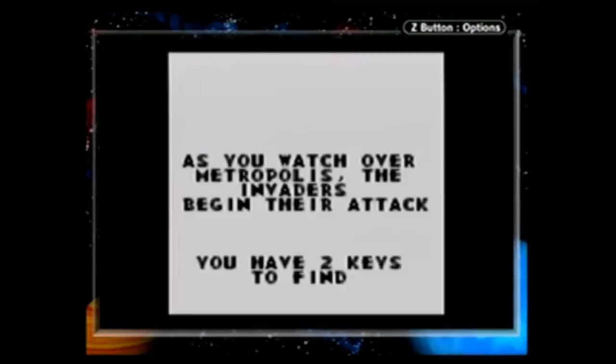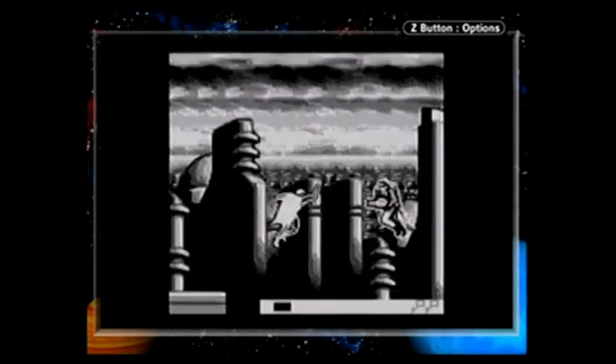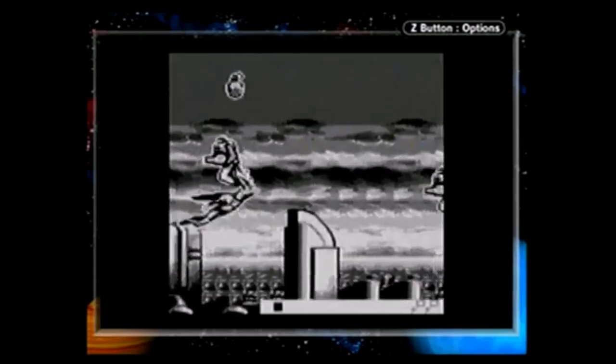As you watch over the city, the invaders begin their attack. You have 2 keys to find. Yes, invaders are apparently attacking the city from the sky, and yet Superman is more concerned with finding keys instead of stopping the invasion. Level 2 doesn't have any ground. You have to stay flying throughout the entire level.